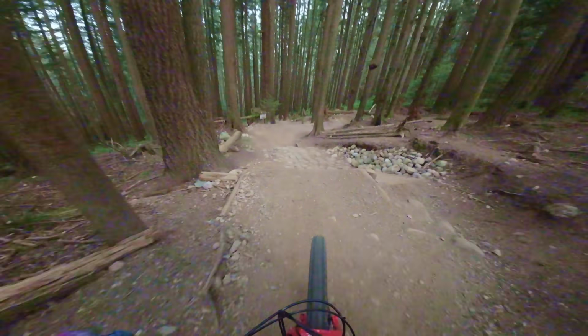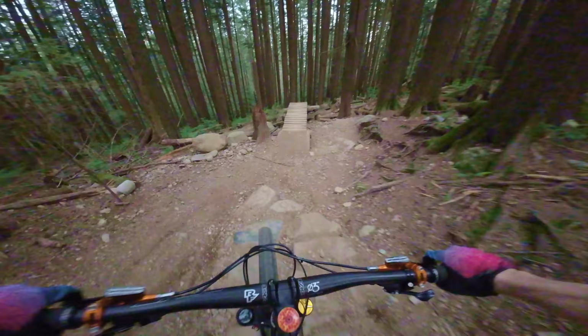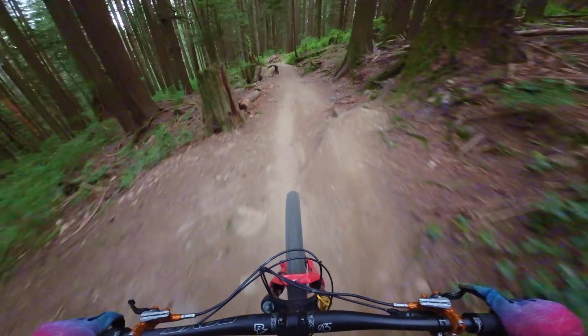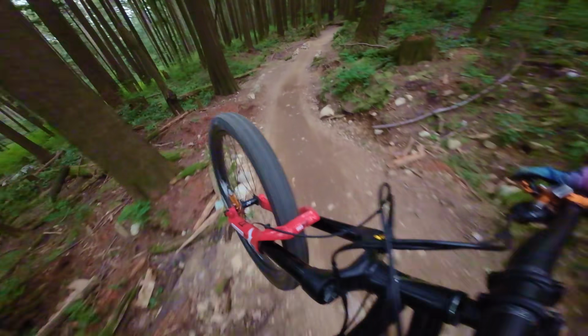All right, Pingu. Pingu is a good test of how a bike does on fast stuff. So this section, for example, you can basically no brake it, and then you, whoa, that was a little fast. And ride the catch berm at the bottom. So that was very good. That was very composed to the point where I was actually going faster than I feel I usually do.